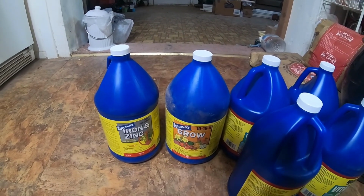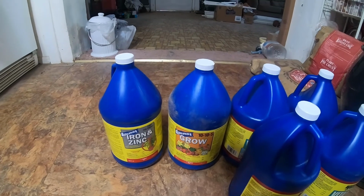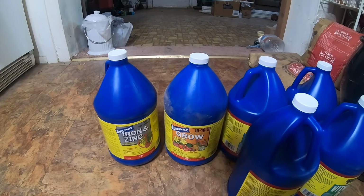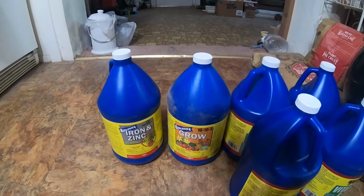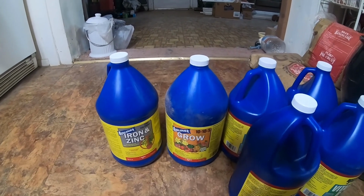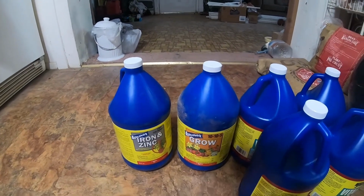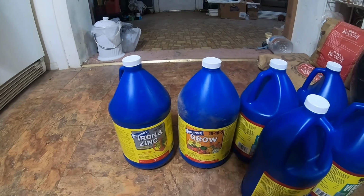Flowers that weren't blooming before started blooming again. I have peppers that weren't doing so well that are starting to actually produce peppers now after using that and an organic fertilizer as a monthly application. So between this and the organic fertilizer, I think that was a good combination.